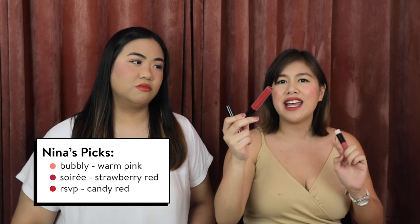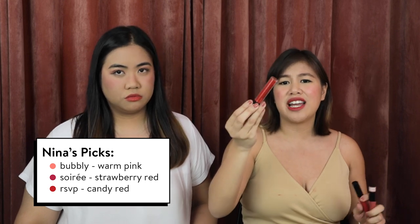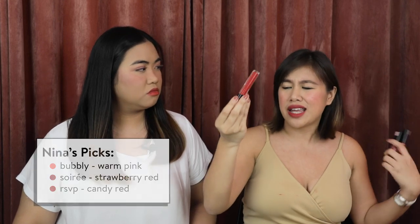Ang ginamit ko sa face ko today, I used Bubbly on my cheeks, tinanggal ko sa lips, and then I wore Soiree. Gusto ko talaga itong look kasi fresh lang siya. True. Also, if you are to ask me ano yung top 3 shades ko at the moment, kung ano yung mga lagi kong sinusuot, it's really Bubbly. It's really my number one. Tapos, Soiree is an unexpected shade for me. Siya yung hindi mo inisip na maganda pala. Tapos, si RSVP kasi gusto ko talaga yung pagka-red niya kasi it gets things done.